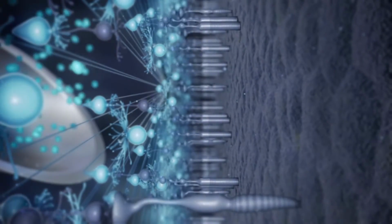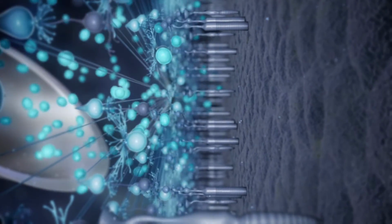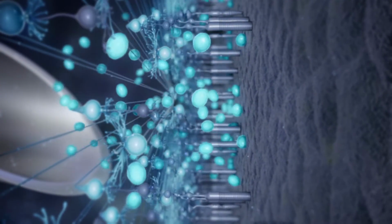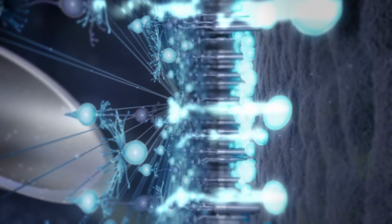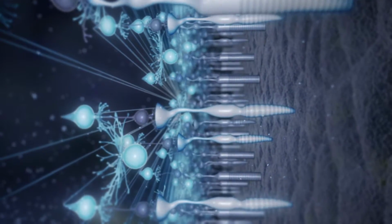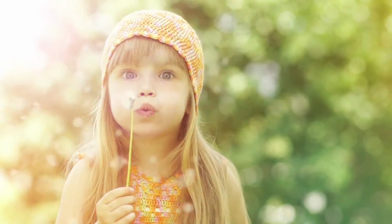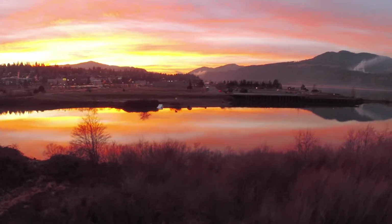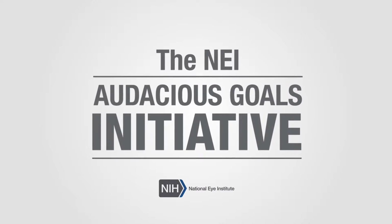I think that molecular biology is generating a whole number of approaches that weren't available before, including the use of stem cells to restore vision and gene therapeutic approaches. So it's a very exciting time now, and what we need in order to move forward is to accelerate the rate at which we can deploy these technologies and make them work in curing blinding eye disease.